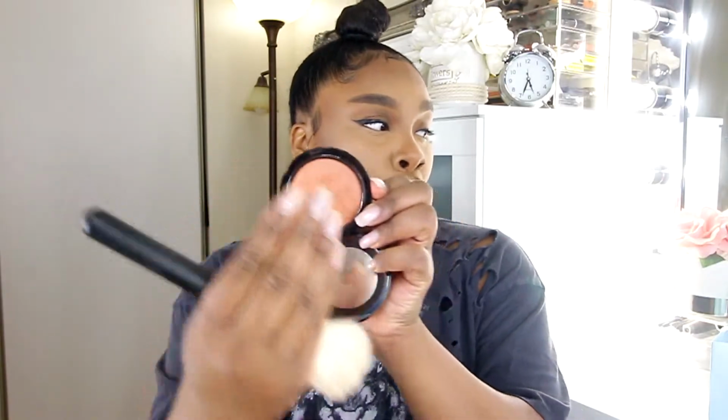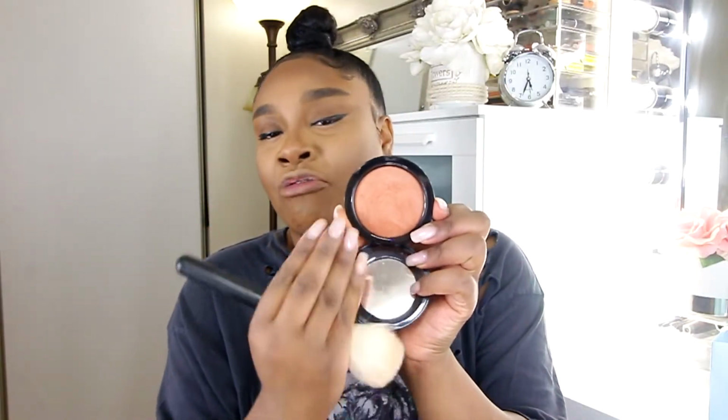I looked at a powdered foundation. I looked at whatever bronzers they had. Nothing had that brick, that red undertone enough to give me that warmth. So I'm just going to go ahead and use that. As you can see, it has that reddish hue, which gives me a really nice kissed from within look.